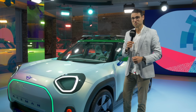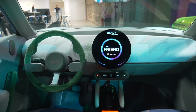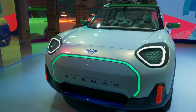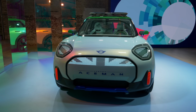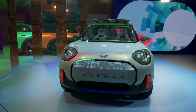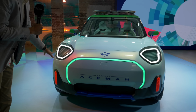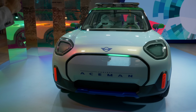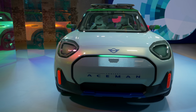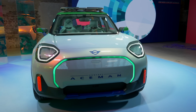This here is the all-new MINI Aceman, and in this very first version it shows, first of all, a new EV, a small EV SUV or crossover by MINI, and also how the future Mini Cooper will look from the design language, a totally new design language and more playful elements. We can see it already right here in the front. It has this recognition for pedestrians, basically greeting me, and when I move to the left, for example, it sees I'm moving to the left, and when I move to the right, it shows me I'm moving to the right.